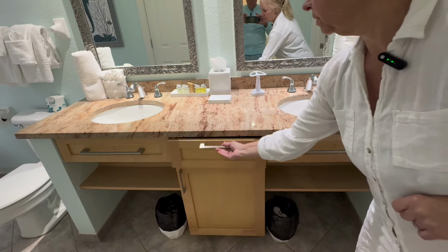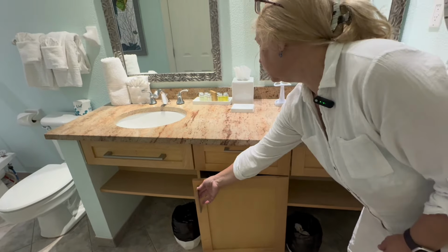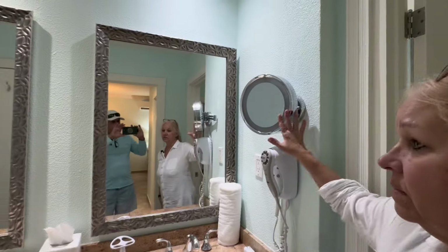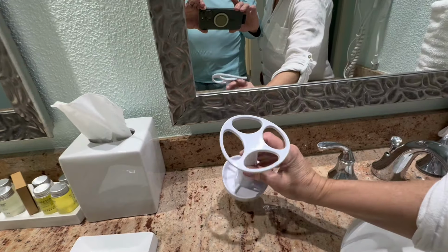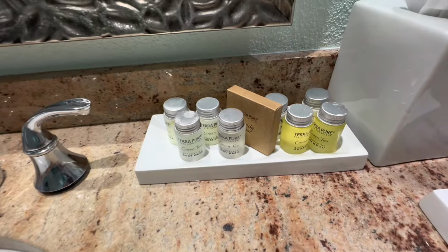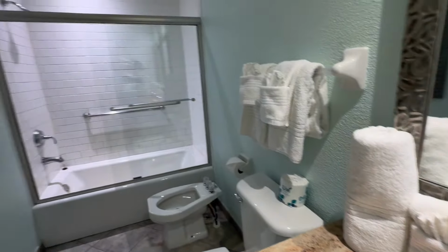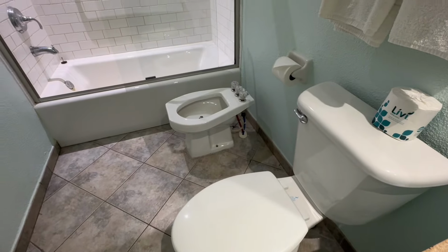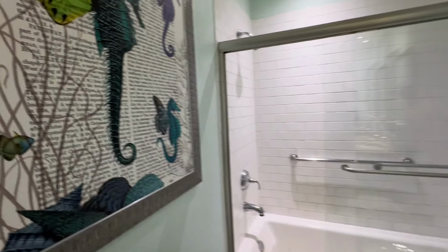Oh, that one doesn't open. Good storage. Extra toilet paper, Kleenexes, hair dryer, mirror. This is cute. You don't see this very often. A little toothbrush stand. And your soap dish. They give us some soap, shampoo, body wash, conditioner, because that is not in the tub here. And we have a bidet again. And yeah, nice. I like it. Plenty of room, plenty of storage.